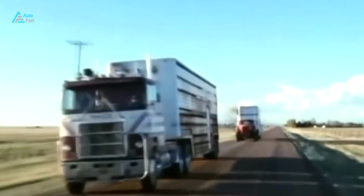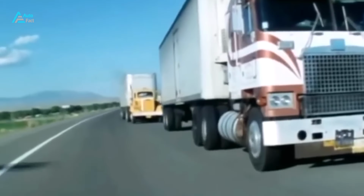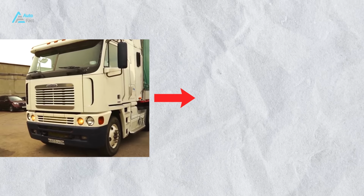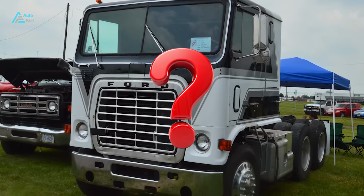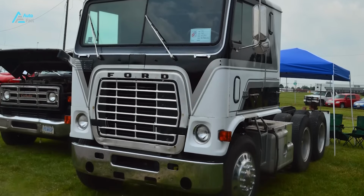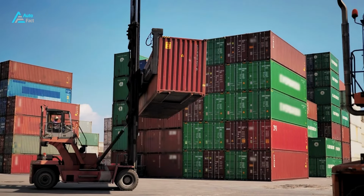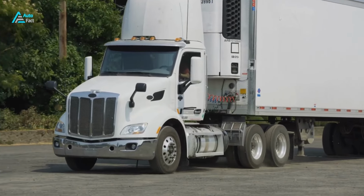But here's the thing, it wasn't always this way. Back in the day, cab-over trucks were everywhere in the States. You know, the ones with the flat face where the driver sits right over the engine, the kind we now think of as European or Japanese. So the big question is, why did America ditch them? Why did a country that runs on trucking, logistics, and long-haul drivers almost completely switch to the classic long-nosed tractor?